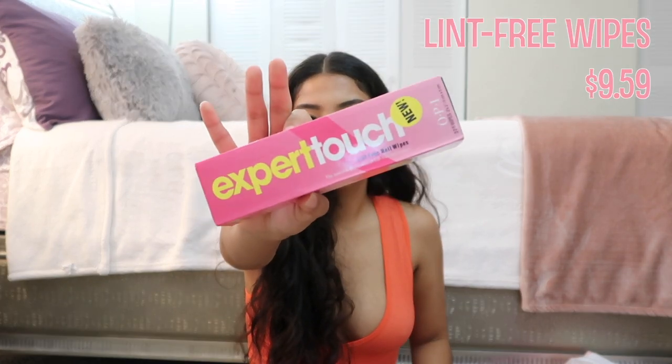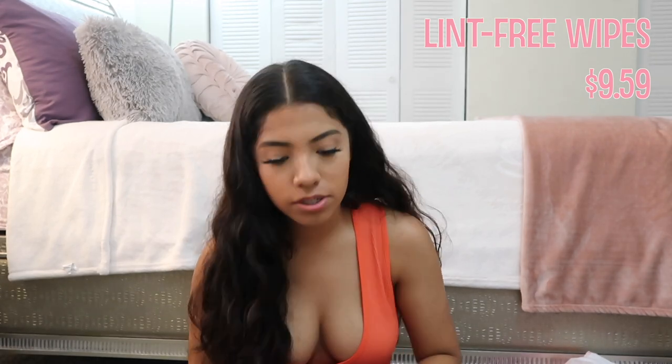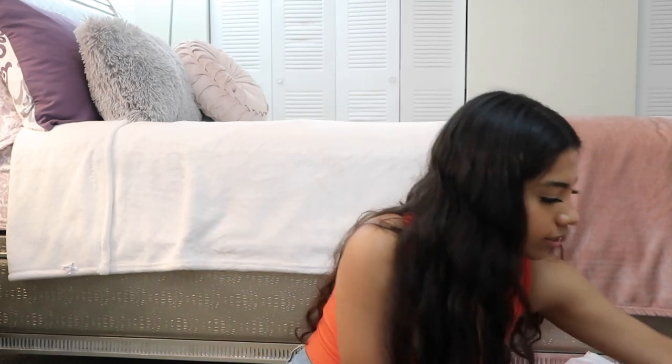Next, I bought these lint-free wipes. These were recommended by V Nailed It. She loves the lint-free wipes and the Young Nails Swipe to dehydrate the nail and just get rid of any excess dust, dead skin, whatever the case is.